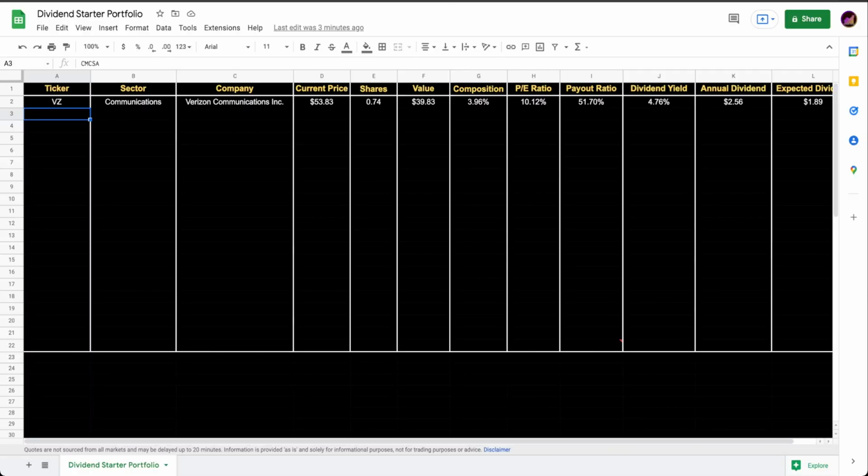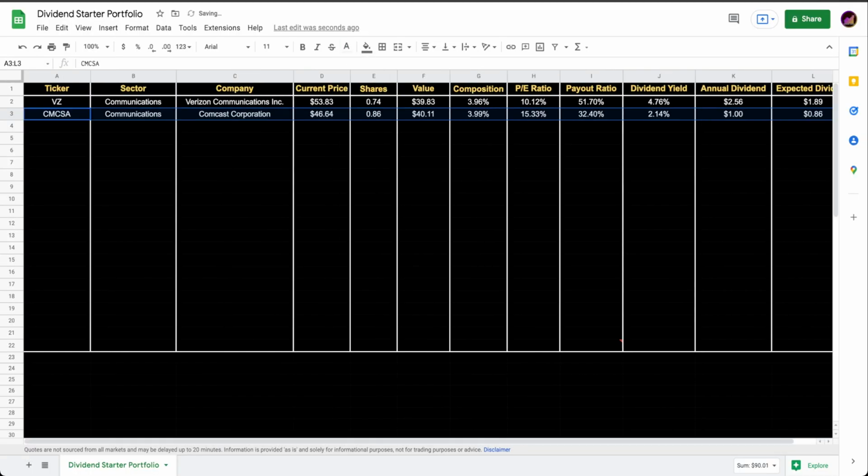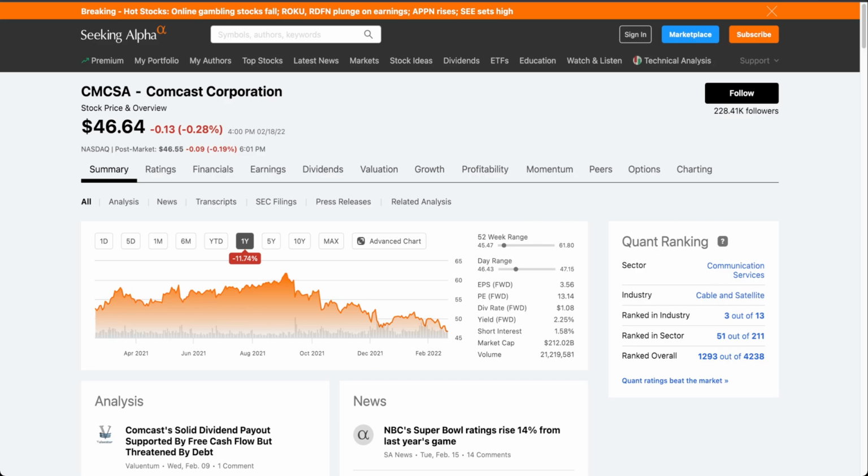The next one we have in the portfolio is Comcast from the communications sector. Comcast is also one of the very well-known businesses around. It is a well-spread media house, I would say. It has its TV business, it has theme parks, and also mobile communications.